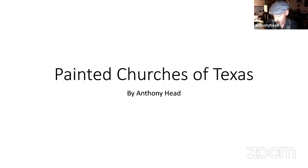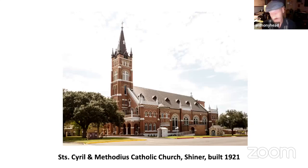I also want to note that Kirk Weddle took all the photos in the book, including this one. And this evening, I'm going to be talking to you very briefly about three different churches of three different denominations in three different parts of Texas, including St. Cyril and Methodius Catholic Church, only this one is in Shiner, not in Dubina. This church is about 90 miles east of San Antonio and comes with some lingering questions.